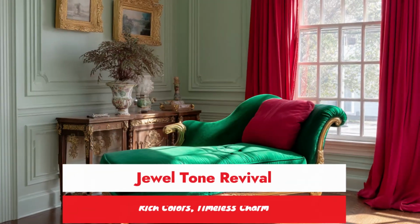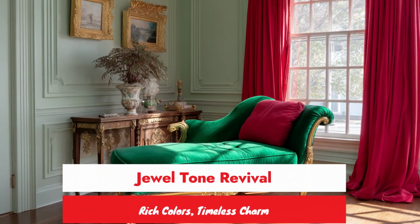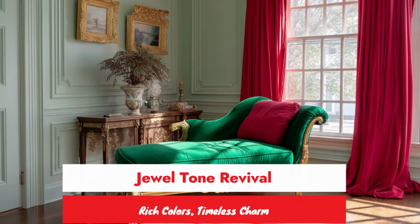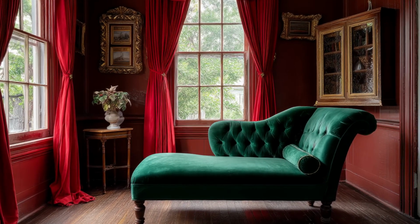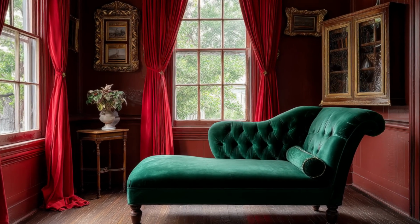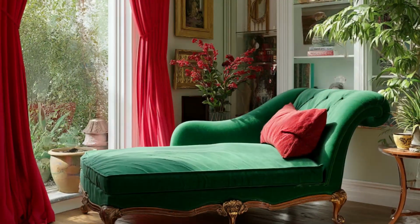Jewel tones are making a grand comeback in 2025. These deep, luxurious hues, think emerald, sapphire, ruby, and amethyst, bring a sense of drama and elegance that stands out in today's interiors. Whether used in upholstery, paint, or accessories, these shades instantly create a feeling of richness and depth.